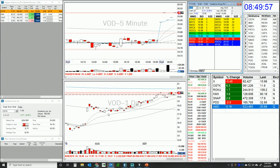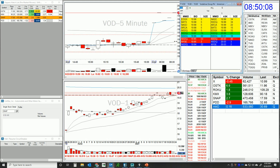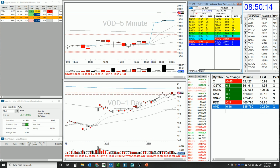VOD is a horrible daily. Looks like a foreign stock. You can tell here this is not clean at all. Isn't that a phone company or something? Yeah, it's a foreign phone company, Vodafone. Oh, okay. Yeah, I think my company had these before when I used to work for them. All right, so garbage. Yep, garbage. So we'll skip this.